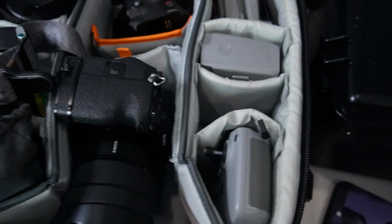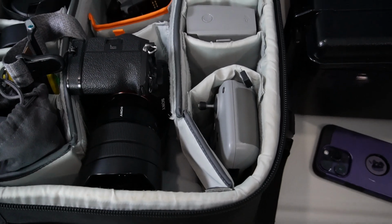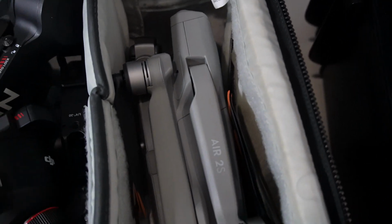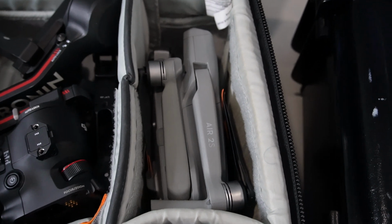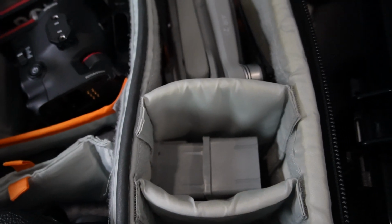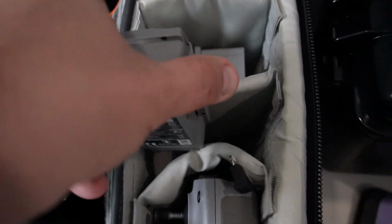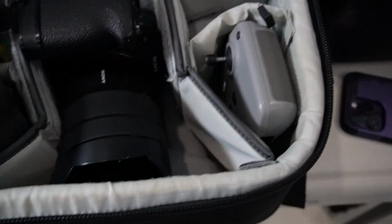So I'm just gonna go over this quick and then we're going into details, each actual piece I use and why I use it. So we'll just start at the top. We've got the drone. We got the Air 2S DJI. It is awesome. I've used this since it came out. Right below it, batteries. We've got three batteries, one in the drone. Next is empty. Guess why? When I use a drone battery, I pop it in here and I know, hey, I have to charge that when I get home. We've got the controller.